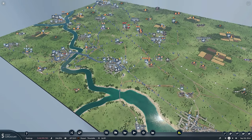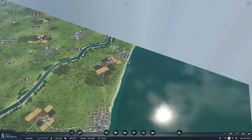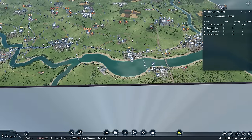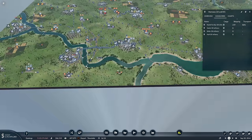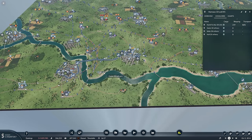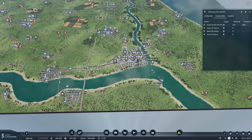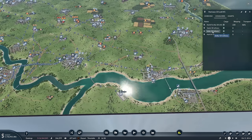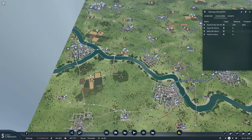So have we got more oil refineries? Because if we do... Let's have a look. Let's go on here. Consumers. Oh, right, we do. We've got the Goole one. That's the Goole one. No, that's North Ferriby. There's an oil refinery at Goole. Because we could then take from there to there. Ah, you see, Hull Oil Refinery as well. Where's that? That's the fuel refinery. That's the Hull Oil Refinery. Where's the Selby one? The North Ferriby. One there. And there's a Selby one there.